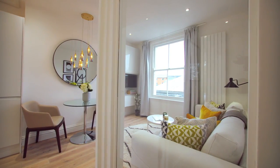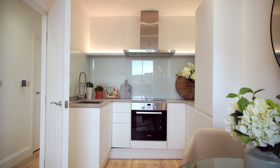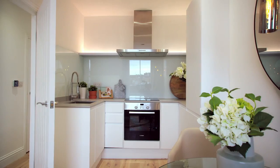So this space had a complete makeover. As you remember, this was a reception room. So it's now completely changed. It got a kitchen integrated into the room.